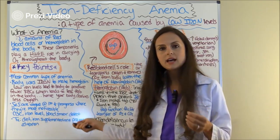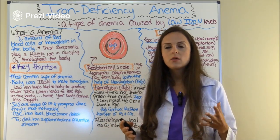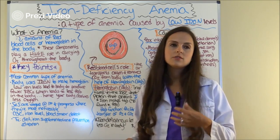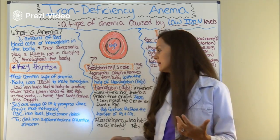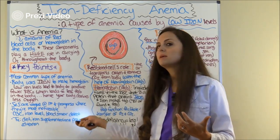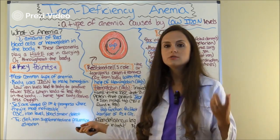Now, at first, the signs and symptoms of iron deficiency anemia are vague. The patient probably won't know what's going on. They may just feel a little fatigued, but as it gets worse and worse because they're not treating it, it will progress where they become more noticeable. And iron deficiency anemia is usually diagnosed.